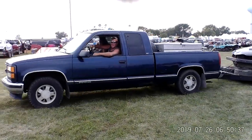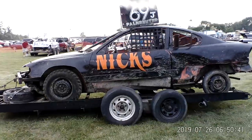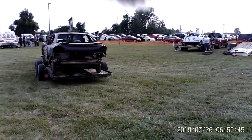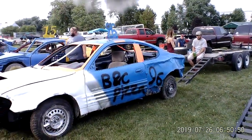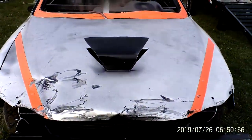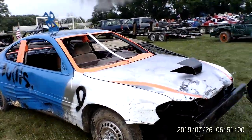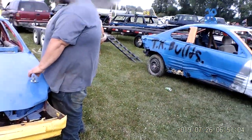What's up, James? James Palmerator's back for some fun. He was doing all right yesterday, too. That's Christian Ott's car. I love that. Love the outline of the orange. That's not him. That's Brandon.